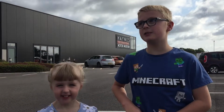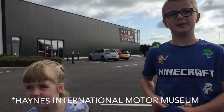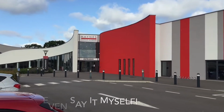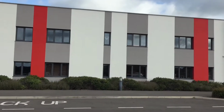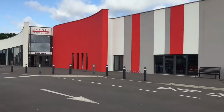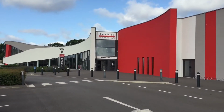Today we're at Haynes National Motor Museum. So today we've come to Haynes International Motor Museum. It's in Yeovil, Somerset, and it's a massive building full of cars. So it's going to be a brilliant day out. They've got a massive collection. So let's go and have a look.